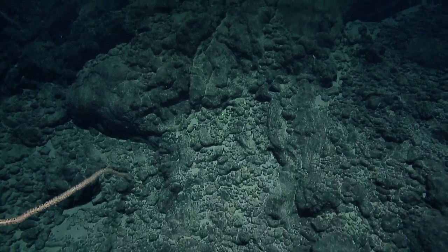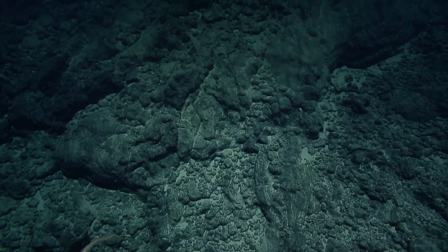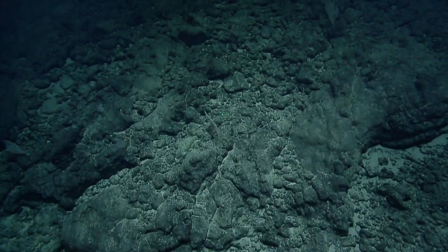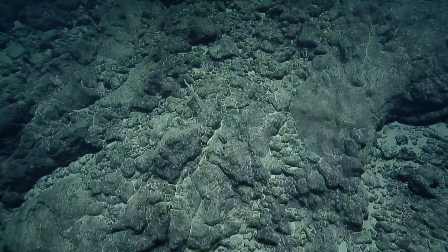Now, can nodules form anywhere, or do they usually only form in sedimented areas? Generally, to form around the particle, it would be on the seafloor, like the abyssal plain. Thanks for that question.